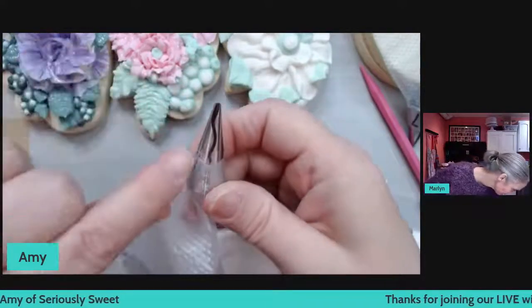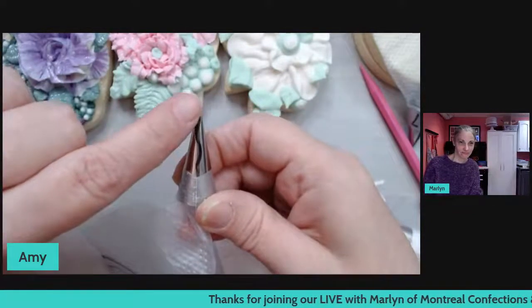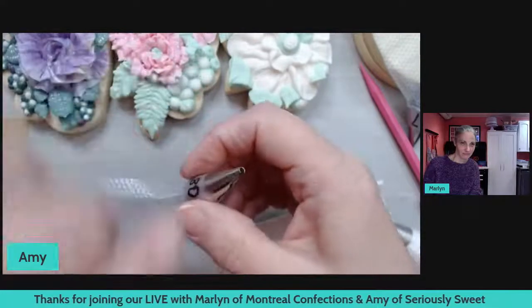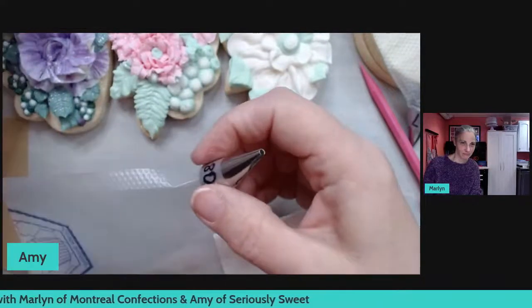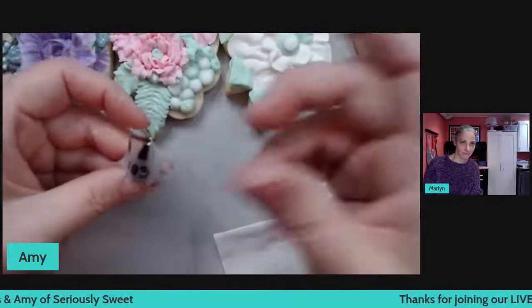Yeah, I love this one though. There's a lot of different ones, but I love this one with this little ocean wave to it. It makes a beautiful, beautiful flower petal and it's low profile. So if you're concerned, that's a fantastic tip to pipe with.